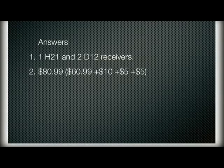Okay, we're just going to review your answers and just kind of see how you guys did. So the first question that was asked is, what receivers would you give Mr. Jones to make sure he gets the services that he needs on DirecTV? Okay, the answers. Mr. Jones has 3 TVs, one of which is HD. So Mr. Jones is going to need 3 separate receivers on his account. The first receiver needs to be high definition, so we're going to give him an H21 to take care of that high definition need. The second 2 TVs can take standard D12 receivers. So the answer to that question is 1 H21 and 2 D12s.